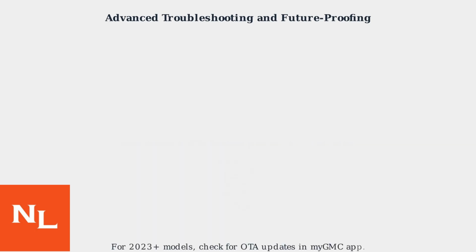GMC provides over-the-air updates for BCM software in models from 2023 onward, accessible through the MyGMC app. For older models, a dealership visit is required to apply necessary software updates. Consider upgrading to aftermarket sensors equipped with built-in diagnostics for better reliability.